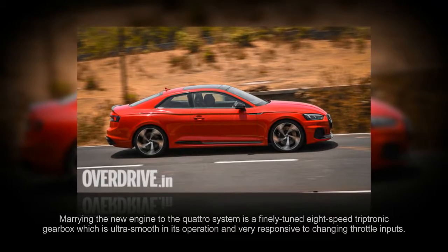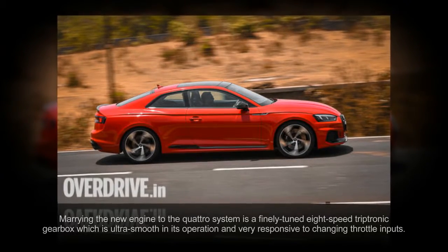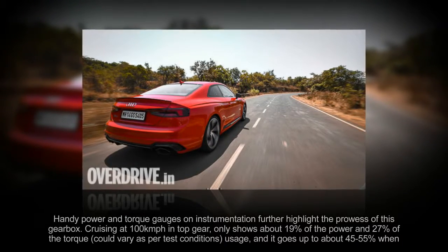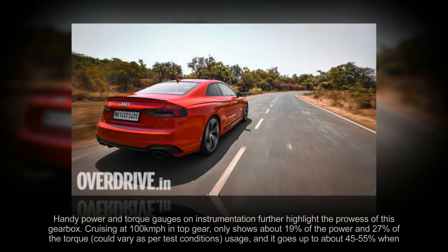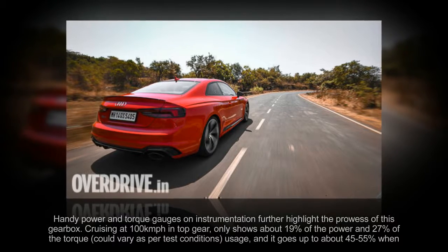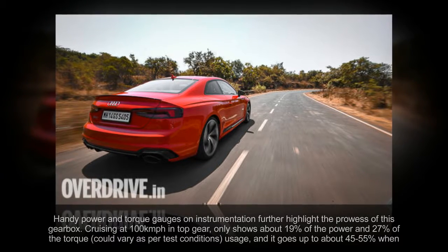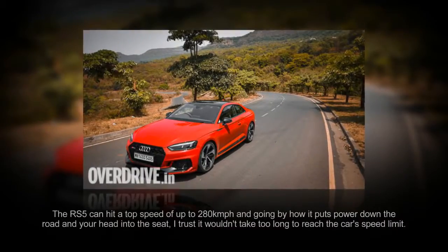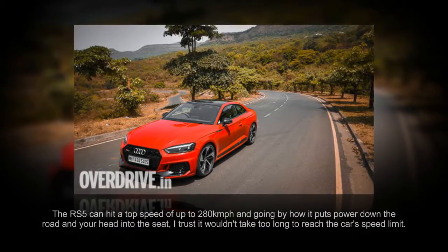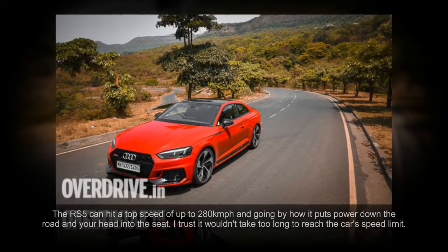Marrying the new engine to the Quattro system is a finely tuned 8-speed Tiptronic gearbox, which is ultra-smooth in its operation and very responsive to changing throttle inputs. Handy power and torque gauges on the instrumentation further highlight the prowess of this gearbox. Cruising at 100 kmph in top gear only shows about 19% of the power and 27% of the torque, which could vary as per test conditions and usage, and it goes up to about 45 to 55% when the cruising speeds start hovering around the 200 kmph mark. The RS5 can hit a top speed of up to 280 kmph, and going by how it puts power down the road and your head into the seat, I trust it wouldn't take too long to reach the car's speed limit.